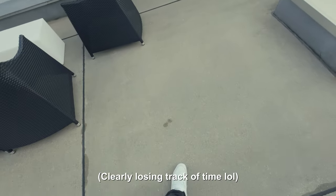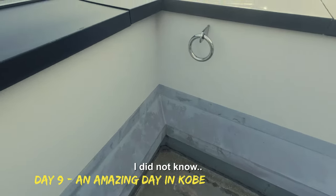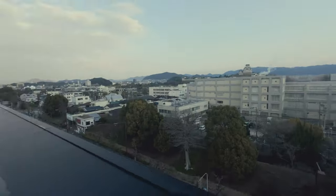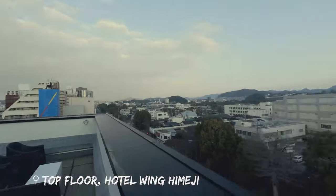Alright, this is day 13. Day 13, and we're in Himeji. I don't know if all my other hotels had this, but a nice view up here. This is on my floor, the top floor. It's pretty cool.